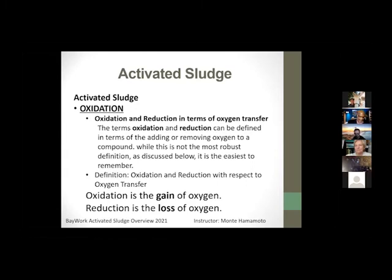You're gaining oxygen into the microorganism, into the food. That's why you have to add oxygen, because you're utilizing it. Reduction, on the other hand, you're losing oxygen through a chemical reaction, and it's actually kind of giving off oxygen. So that's the two biggest things. And just remembering that oxidation is a gain of oxygen and reduction is the loss of oxygen, that will be enough to get you through most of your certification questions, especially in the multiple choice and true and false.